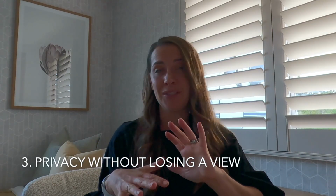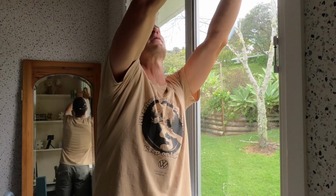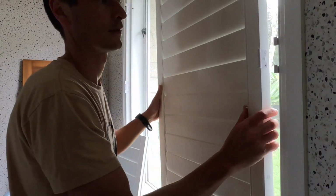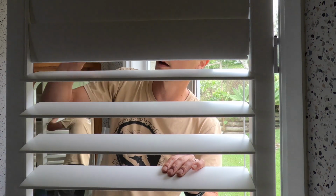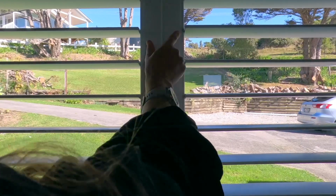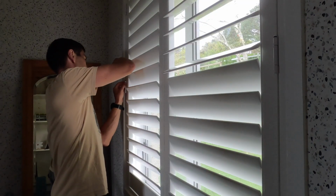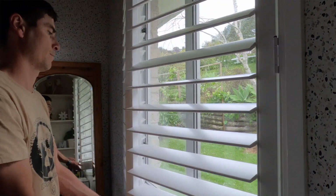Caleb loves a window and looking outside, so his main reservation around shutters was it obstructing the view. And that's a fair point because shutters do integrate into the window. That is why they look so pretty. This is what I've realized, that the frame of the shutters often mirror the frame of the window itself. So for the most part, you aren't actually losing that much view. The louvers themselves are large, so while it is going to impact your view, it is minimal.